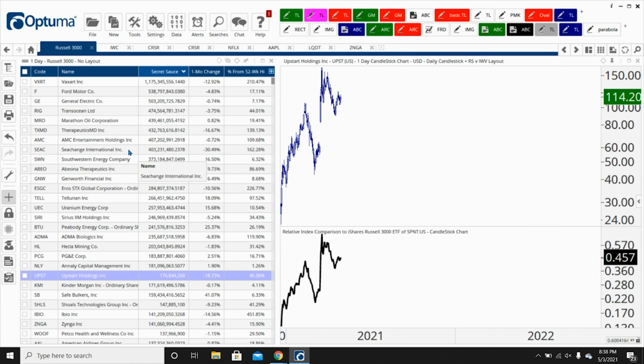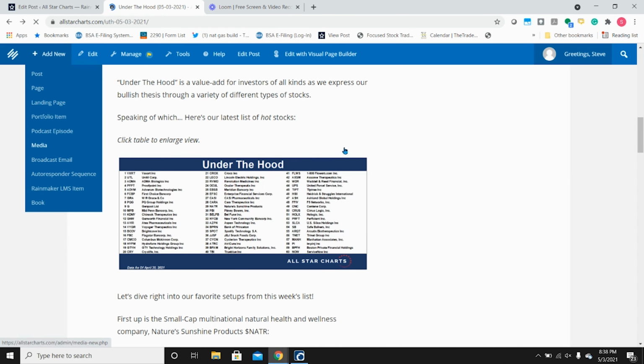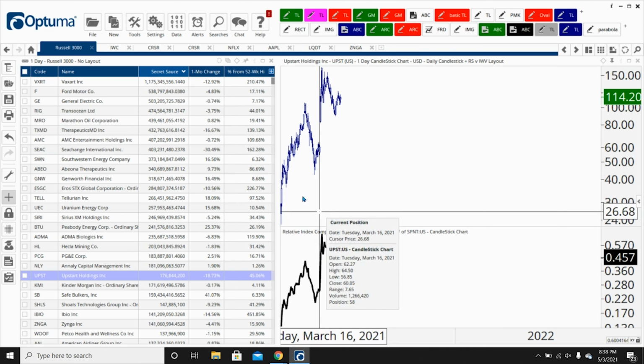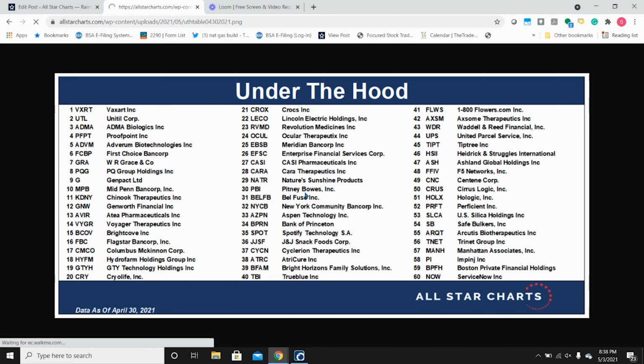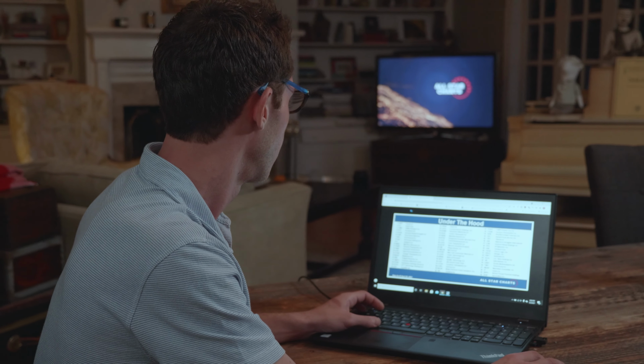So what we're doing is narrowing it down, and like I said, to get to this list, the Under the Hood table that we show, I'll apply those technical filters I was talking about and cut the list down. For example, the first stock is 200% from its 52-week highs, and it was down 13% this month. That would be taken out. That would not make the cut.